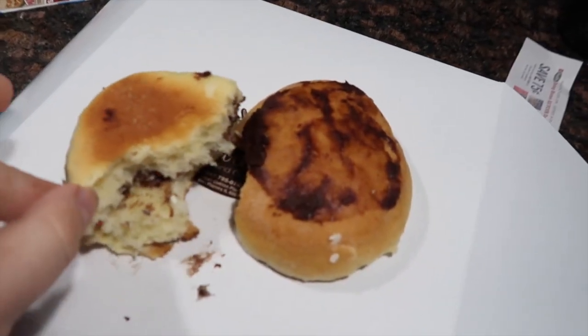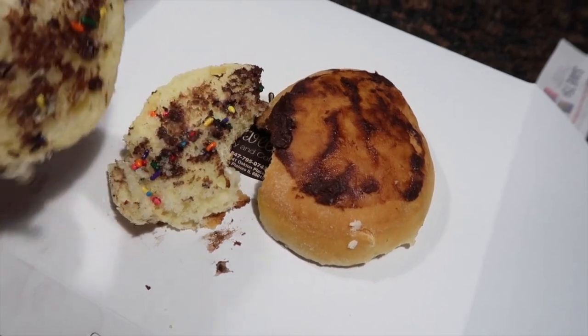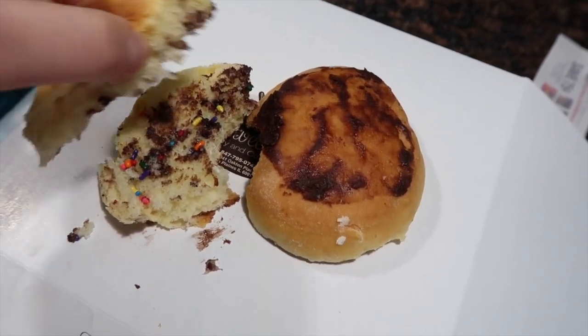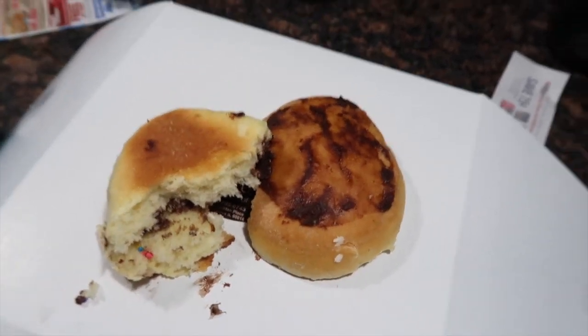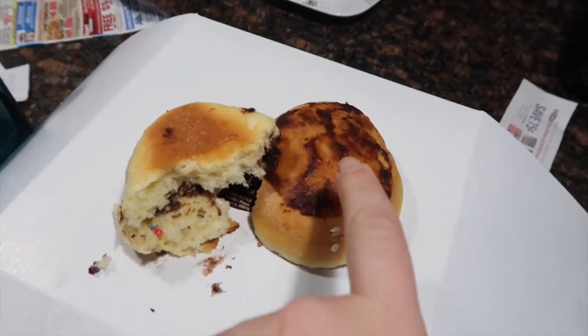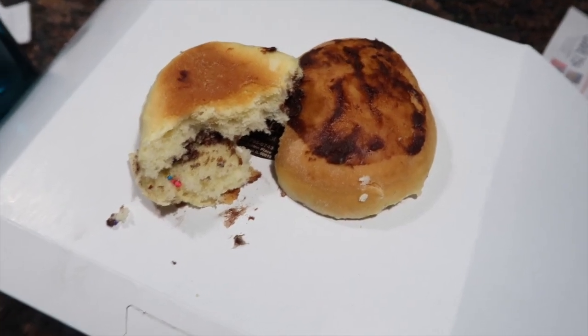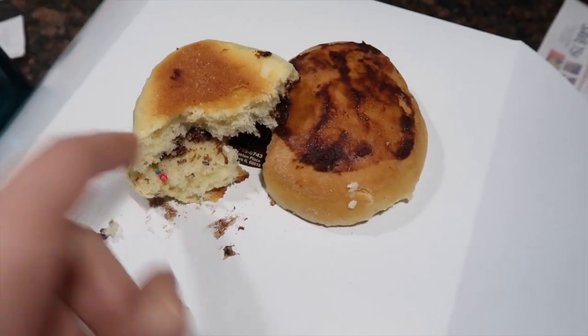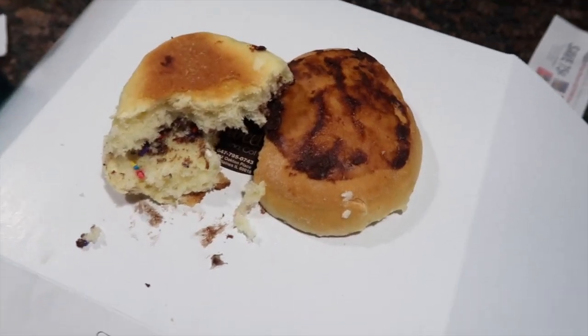See, I'm being completely honest. This was not worth it. There were fun little sprinkles in the filling though. But nope, not doing it. There's the proof. I did eat the frosting off the top and I ate the cream filling, but that was all. I took one more bite just to make sure that I didn't love it, and I was like, nope, we're done. We're done here, the end.